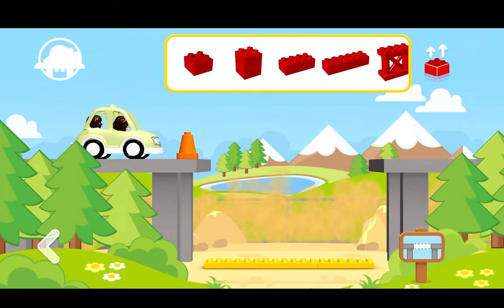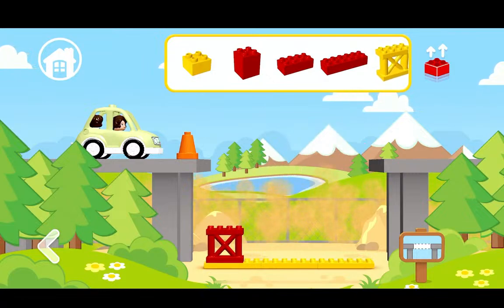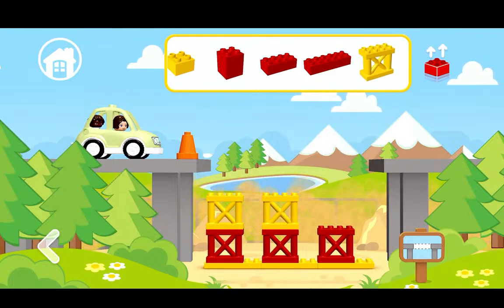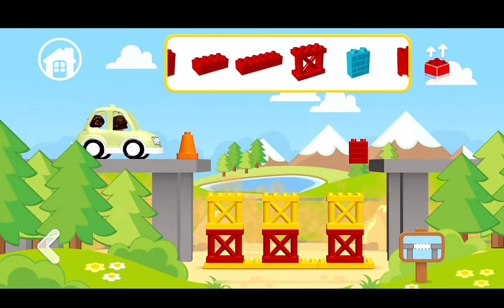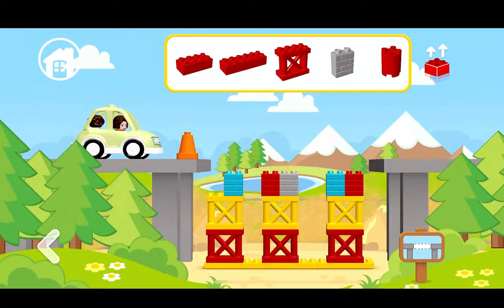See, we need to cross the bridge, but there is no part of it. Let's build a bridge. Take some details and build. Okay, I want to take this. I want to take this one. This one. Okay, and this. Then I want to take this and the blue one. Okay, the gray one, the red, blue, and gray.